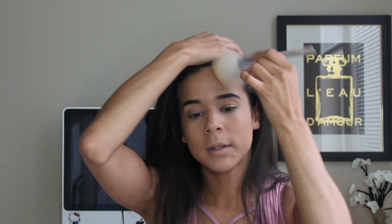All right, I'm just setting my face with this powder, and it says that this powder is supposed to have a blurring effect, and it's called the No Filter Finishing Powder. This is typically how my face looks when I go to work. I keep everything very simple. I keep everything very natural.